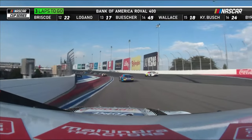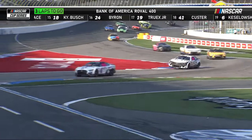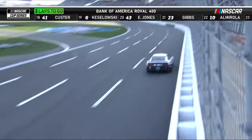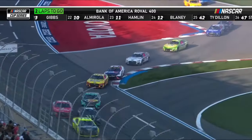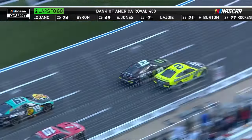The points are going to completely move around as the field gets reset. And remember, if Bell wins, it's automatic advancement. It moves the entire cut line. He's in third with two to go. Two to go, Bell running third. Reddick is second, and everybody's fighting for positions, including that 2 of Cindric.